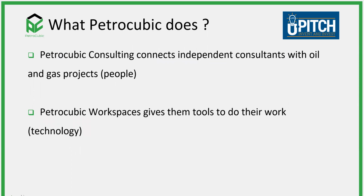PetroCubic is a two-sided business. The first side of our business is PetroCubic Consulting. It's where we connect independent consultants with oil and gas projects. That's taking care of the people's side. And the second piece is PetroCubic Workspaces. It gives them the tools to do their work. That's how we provide the technology.